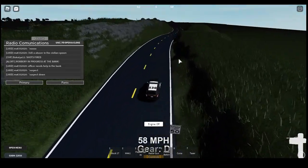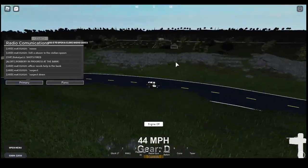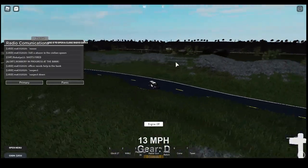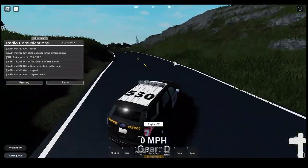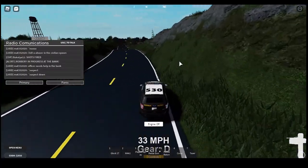All right, 50 miles per hour speed limit. We're going over the speed limit. Where is this going? This is going to nowhere. Let's make that good old-fashioned U-turn. I just want to see that sheriff car, if I'm being completely and utterly honest. That's all I wanted to see.